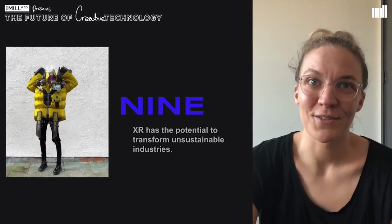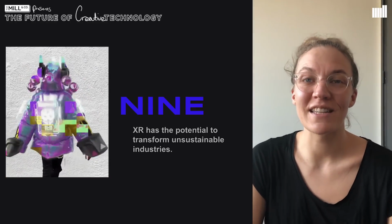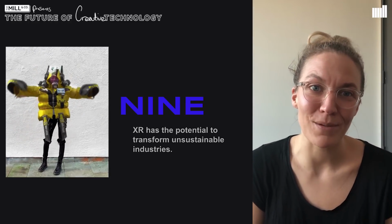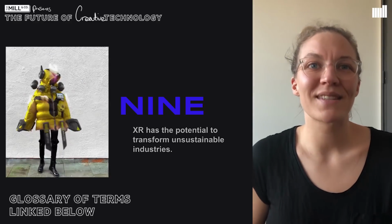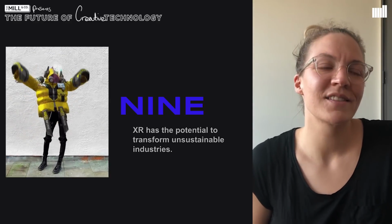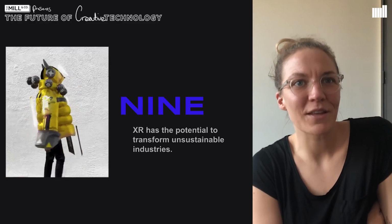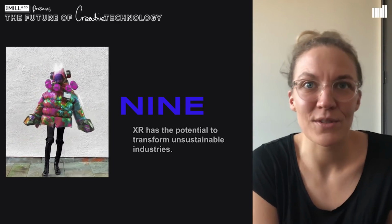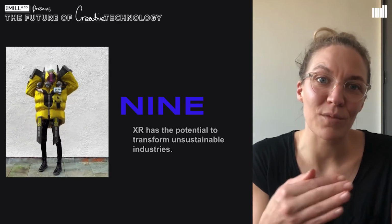Every year, the fashion industry uses 93 billion cubic meters of water, which is enough to meet the consumption needs of 5 million people. The fashion industry is responsible for 10% of annual global carbon emissions, which is more than all the international flights and maritime shipping combined. At this rate, the fashion industry's greenhouse gas emissions will surge by more than 50% by 2030.